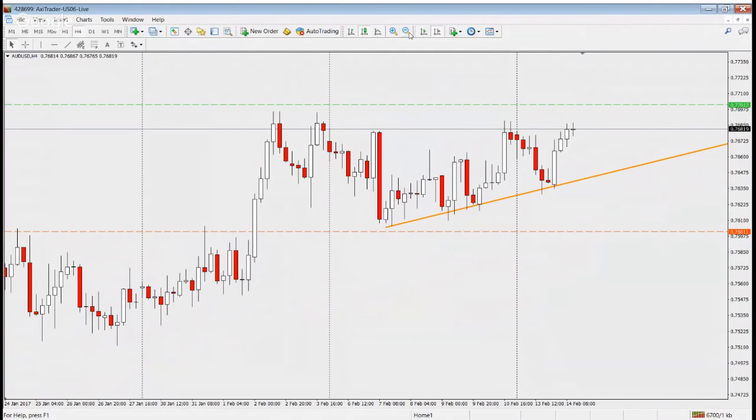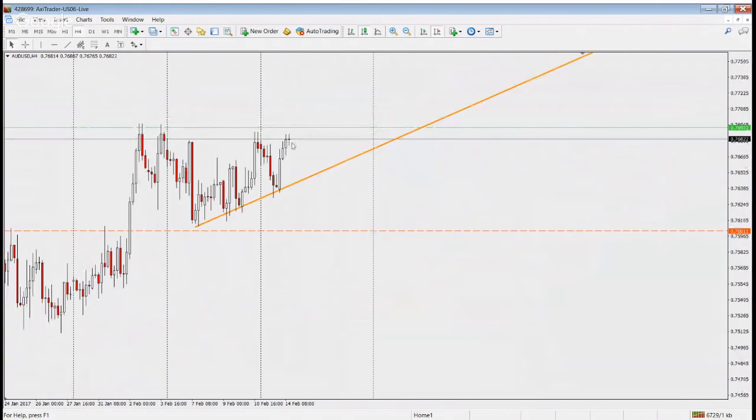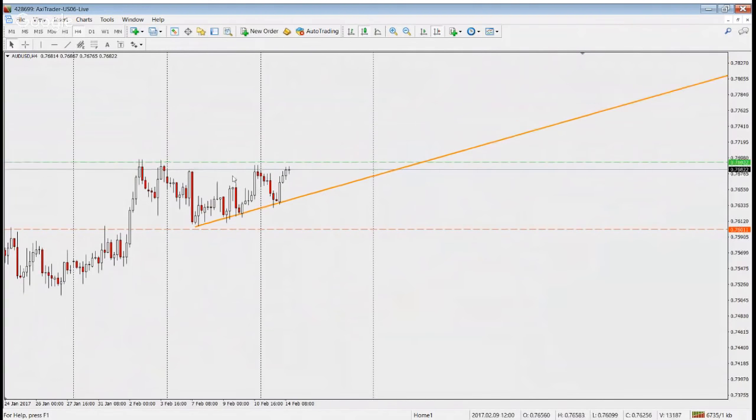Usually, when that happens, what do we get? We usually get a breakout. I know 77 is probably not the best place for it, maybe 76.90 or whatever. Point is, this is usually the sign that you are going to squeeze, pop, run, go, jump, powerhouse through that level and go higher.